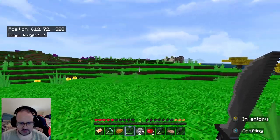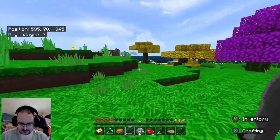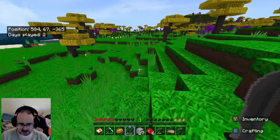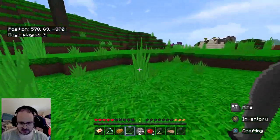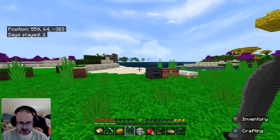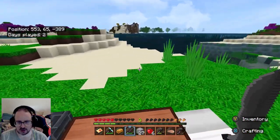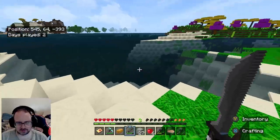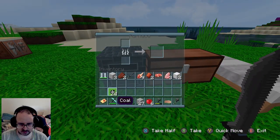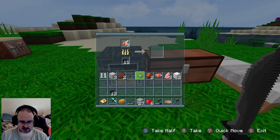Where the hell's my home? My home's down here somewhere. There it is. We'll get home, feed ourselves up, make some torches, head back out. So I'm excited, guys. This one's going to be a good world. We've already got a village over there. We've got an outpost over that direction. I believe there's an ancient city over there. Don't forget the area over there, guys. The swamp. You can just see it from here. Realistically, guys, I could just get in a boat and get over there, actually, to be honest. Anyway, let's get in here. Let's put some food in here, not all of it, about half. And now we'll cook our food and we'll come back once everything's cooked.